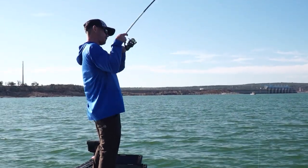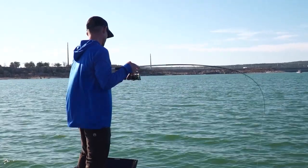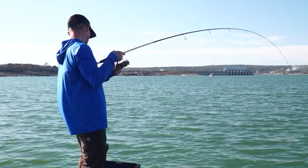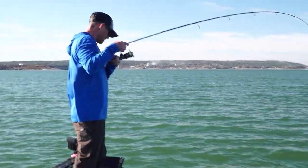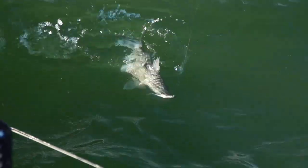I was wondering if one of them was gonna come up there and eat it. I mean, look at the size school of fish that is right there. Goodness gracious. That one's pulling different. He ain't big, but he is pulling hard. Uh-oh. There we go. Nothing wrong with that.